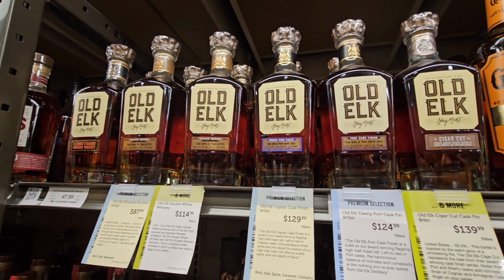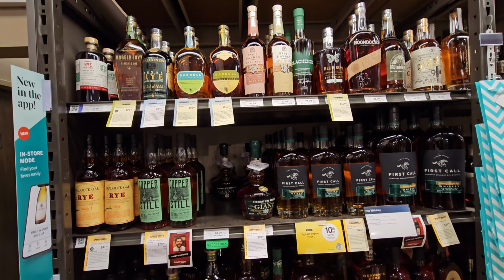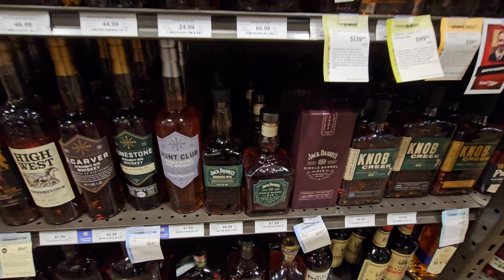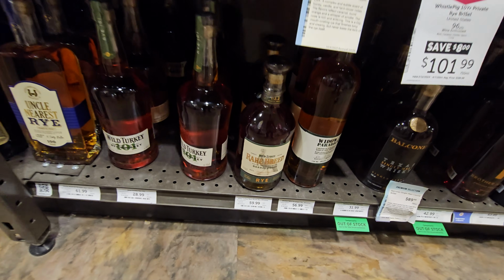So we got some Old Elk stuff here. Old Elk's a great brand, but they're so expensive it's hard to, you know, kind of collect them. And then we got some ryes. Mostly standard stuff. Ryes and American whiskeys, actually, they kind of blended together on this shelf. Just had the Jack Daniel's Bonded Rye. That was good. Haven't had the single barrel regular proof rye.